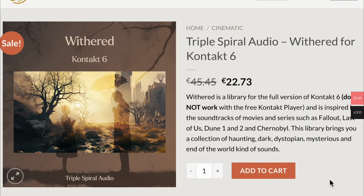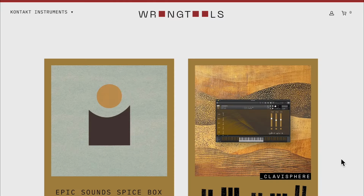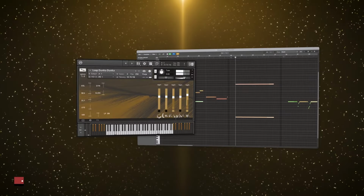Pretty inspiring, very Dune-esque, normally $45. Pick it up for €22. Cherry Audio's teamed up with Rhodes, and they've got Rhodes Chroma out, special intro price $49.95, normally $69, and Wrongtools on intro price for the new Clavisphere library.